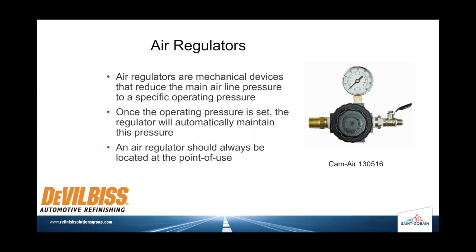So regulators, all your air filtration units should have air regulation. Again, we run high-pressure air compressors. Most of them are running 130, 140, 150 pounds up to 170 pounds. There's no way we want that much air pressure in our spray gun, so we use a regulator to regulate that pressure to what we want.